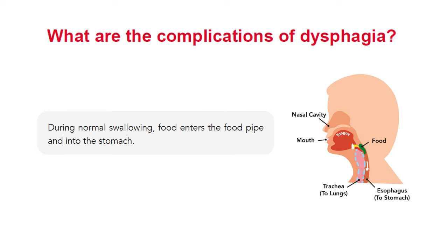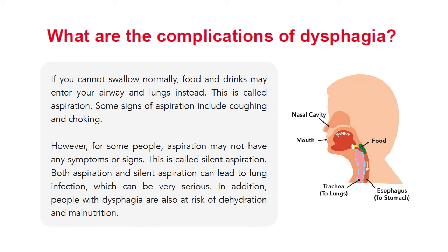What are the complications of dysphagia? During normal swallowing, food enters the food pipe and into the stomach. If you cannot swallow normally, food and drinks may enter your airway and lungs instead. This is called aspiration. Some signs of aspiration include coughing and choking. However, for some people, aspiration may not have any symptoms or signs. This is called silent aspiration. Both aspiration and silent aspiration can lead to lung infection, which can be very serious.